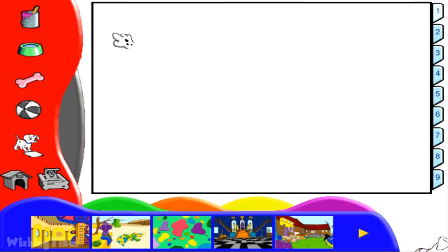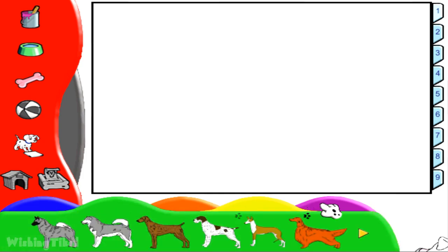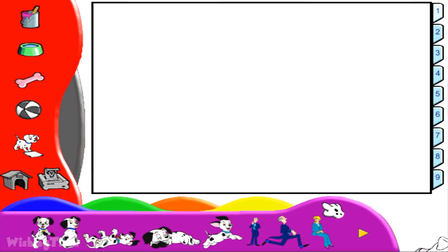Welcome to the art gallery. I hope you'll create a few pictures to add to our collection. It's really very easy. You start over here by selecting a background. There are quite a few to choose from. You can choose a pattern for your picture. Use the dog illustrations and character stickers to add some friendly faces to your drawing.